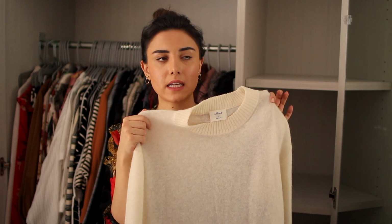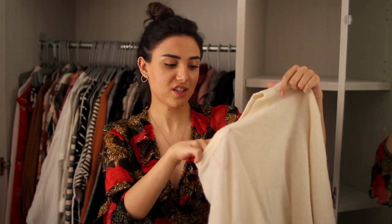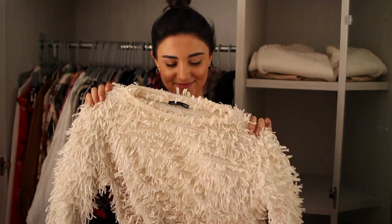I bought this a year and a half ago and I've never worn it. It's really cute. I just, whenever I try and wear it, I don't feel good in it, so I'm gonna sell this.